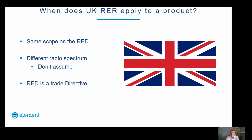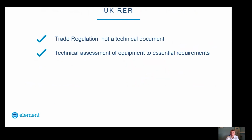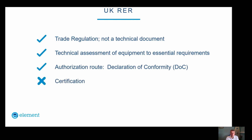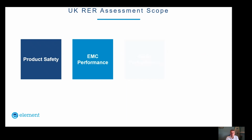The RED is a trade directive, of course, and the UK's radio regulations is a regulation for placing a radio onto the market in Britain. So the regulation is a trade document. Again, it's not a technical one. Again, it does include the same assessment of safety, EMC and radio. Again, it's a declaration of conformity, just like the RED. And again, there is no certification. It covers product safety, EMC performance and radio performance, just exactly the same as the RED.